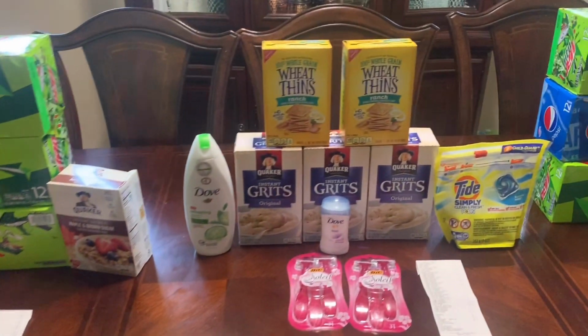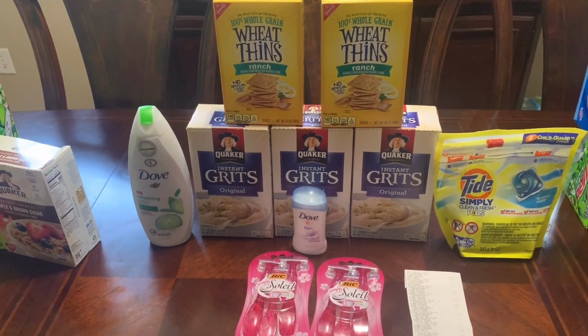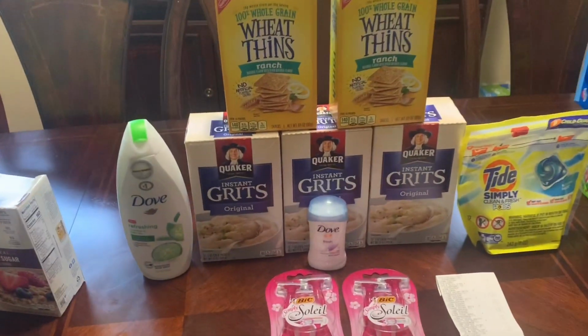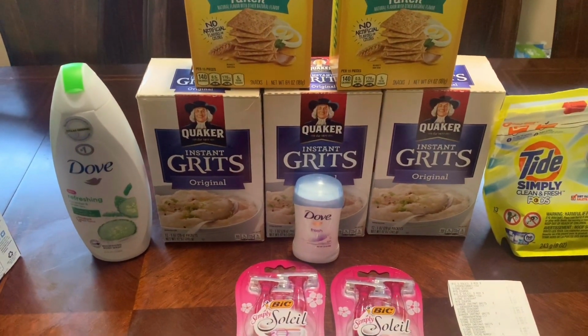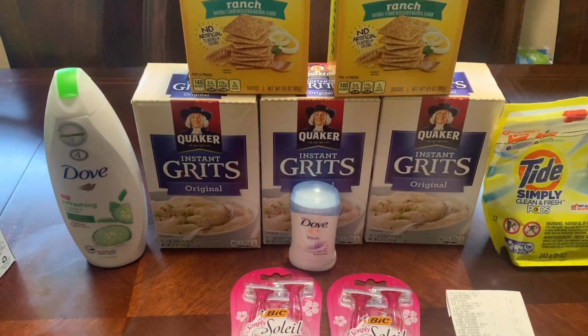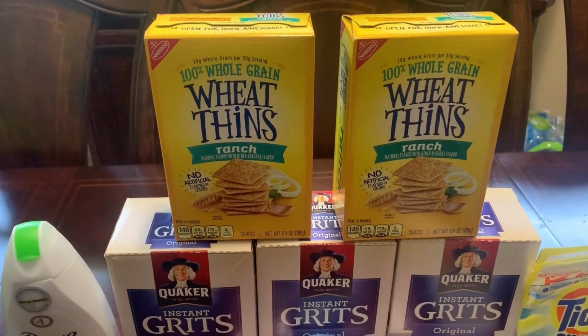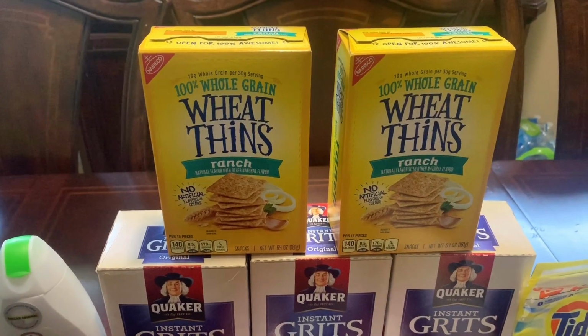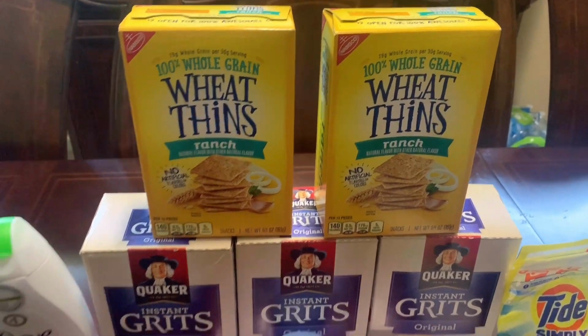Moving on to the second transaction, again, I wanted to pick up more food items. The Quaker grits, which were $2.50 each, came up to $7.50. I used a $2 off of 6 digital coupon, so it made it $5.50 for all 3 boxes. The Wheat Thins, these were 2 for $4. There is a $1 off of 2 digital coupon, making it 2 for $3.